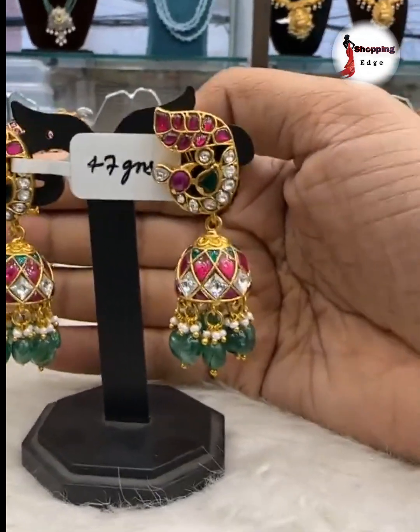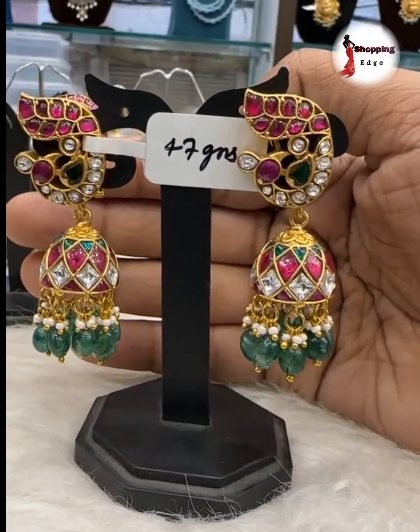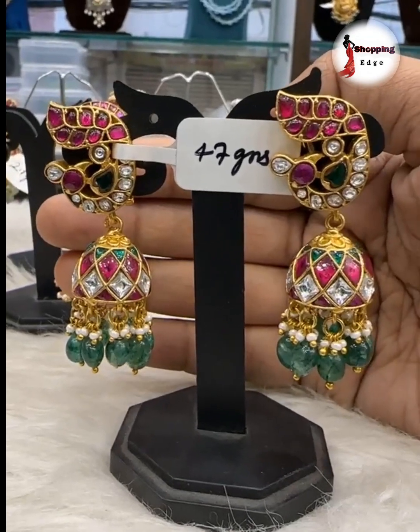Comes with screw back earrings, my friends. Super hit design, jhumkis.